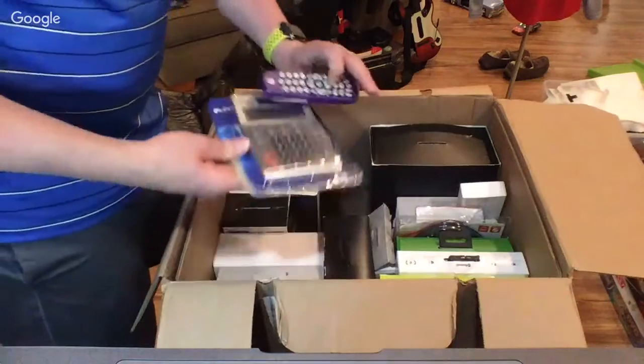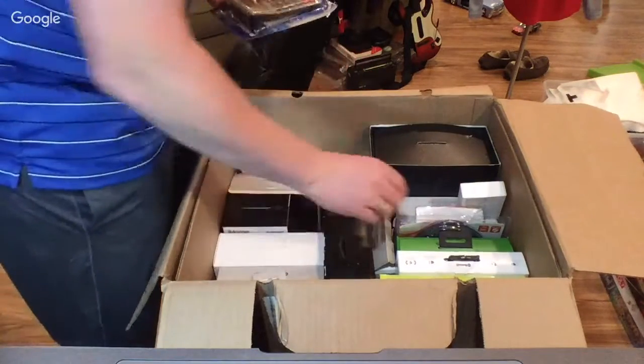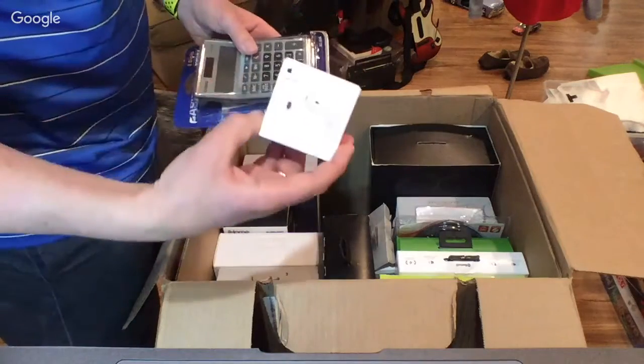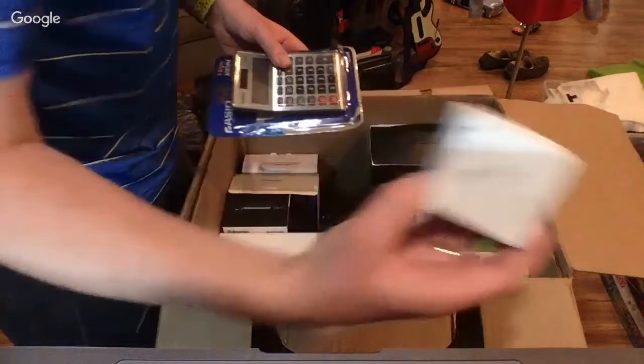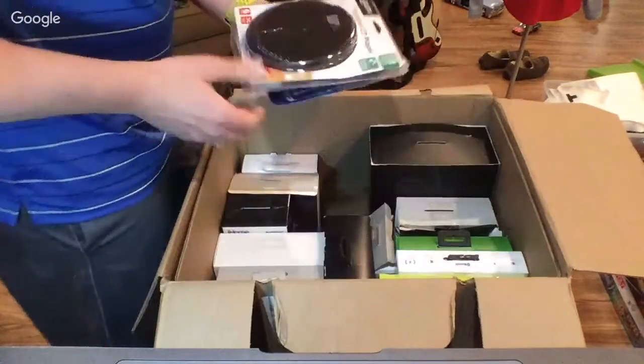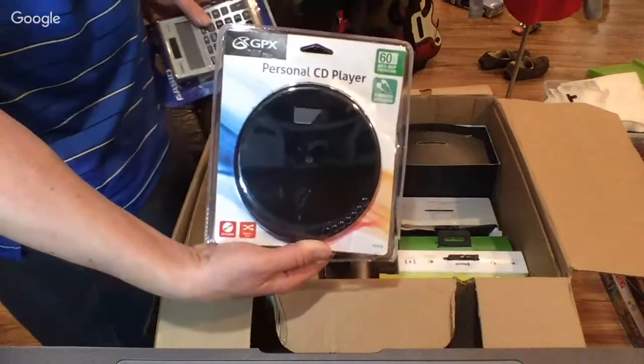Calculator. Ooh, a remote. It's probably worth next to nothing. Let's get some more smaller stuff out here. Ear pods with the wired ear pods. Probably so many knockoffs of those. Those would be hard to sell. I've received these all the time. These aren't worth more than $5.